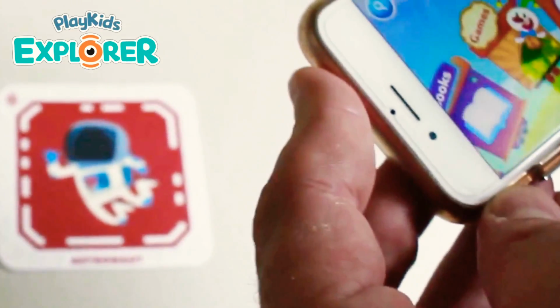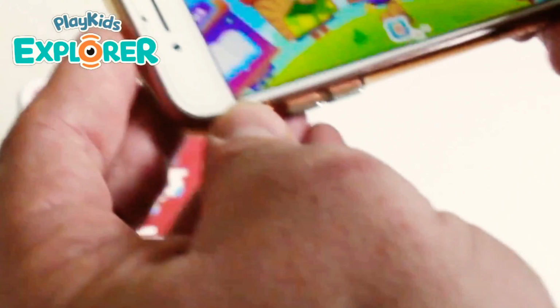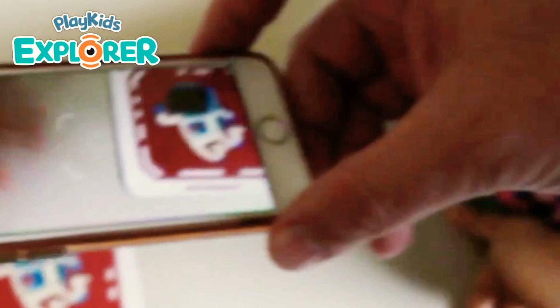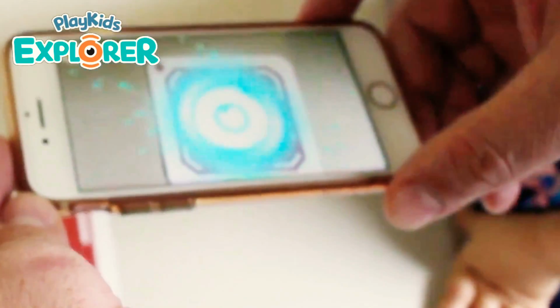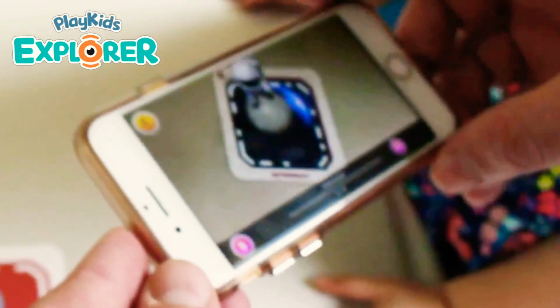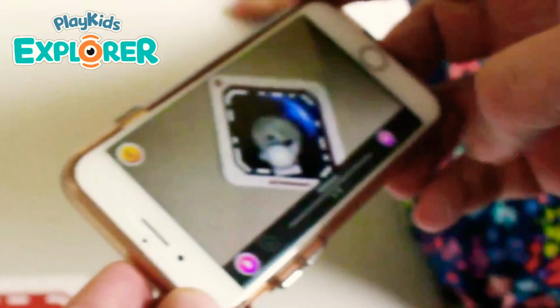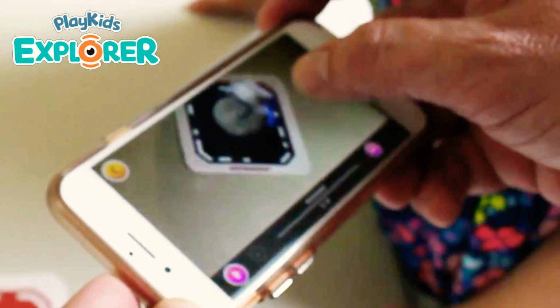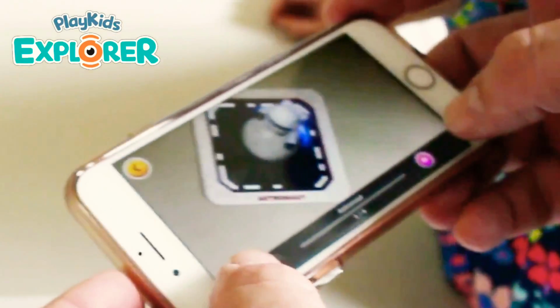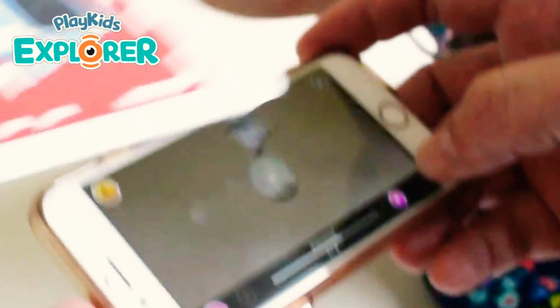Good job. Okay, look, this is the Explorer camera, Danika. Playkids Explorer is here. Turn on the camera, and then we just point the camera over at a magic card. Magic card. Look at that. 3D. Astronaut. Look at it. Oh, here we go.